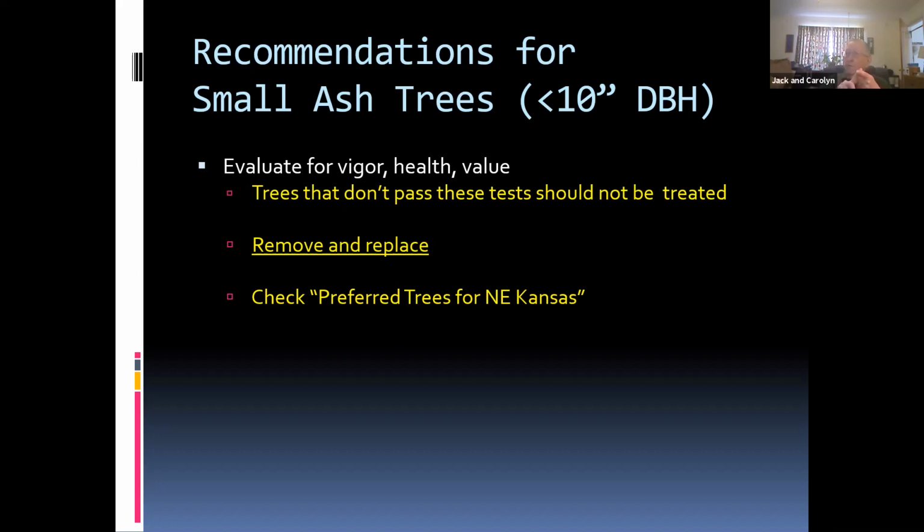Remember, the longer you leave the tree, the bigger it's going to get, the more it's going to cost for continual treatments, and the more it's going to cost when you ultimately have to take it out, which you probably will. And then you can check, and I'll give you a reference to this list later, how to get it. You check a list called Preferred Trees for Northeast Kansas. This is a publication that comes out of the Department of Agriculture.